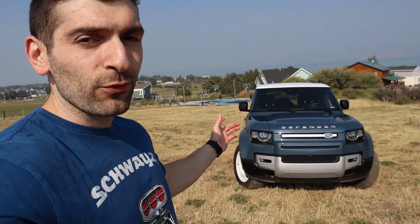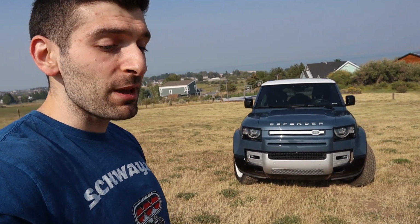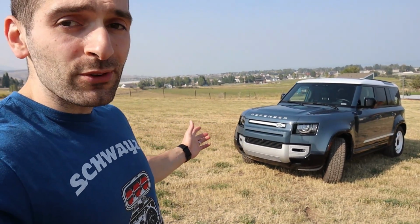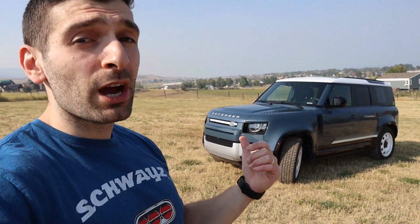Now, obviously, this is not an affordable car. We'll talk about pricing here in just a minute. But when you compare it to some of the competition, this really isn't any more expensive, but at the same time, it has a little bit more charm. So let's kick things off talking everything you need to know about this Land Rover Defender and why this should be on your shopping list if you need a luxurious off-roader.